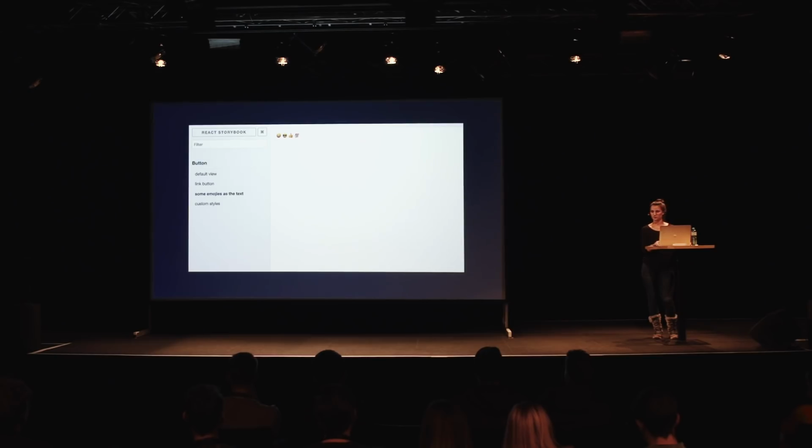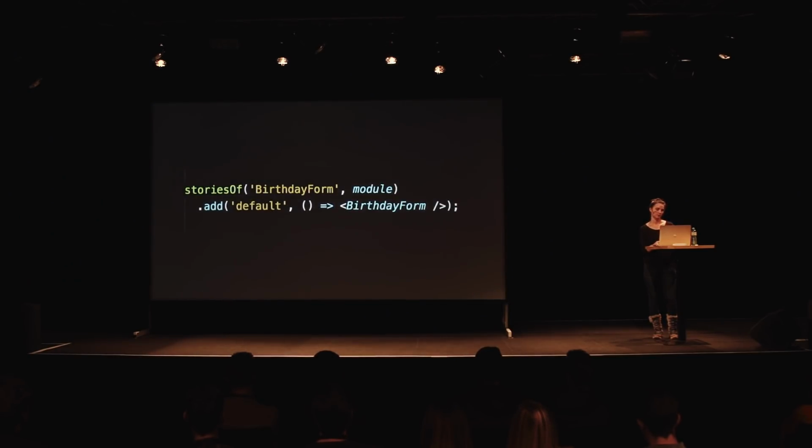So right here we have a button component. This one is called a link button. And then you can set whatever props or children you want on your component in Storybook. So for example, here's the button with some emojis as the text instead. And to define these stories, it's pretty simple, actually. You use this method storiesOf, and then you just go ahead and add a story case, I suppose, and render your component with whatever props or children you want.